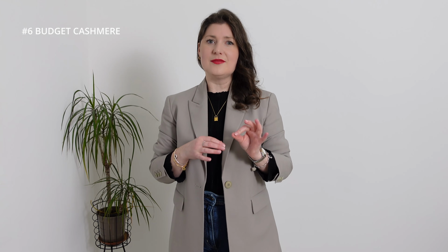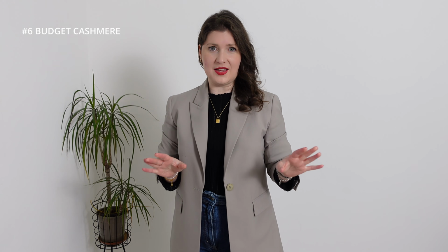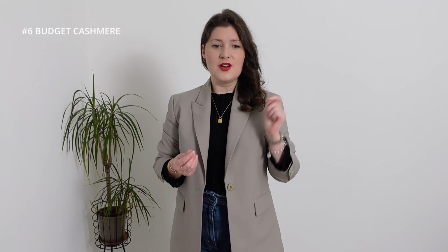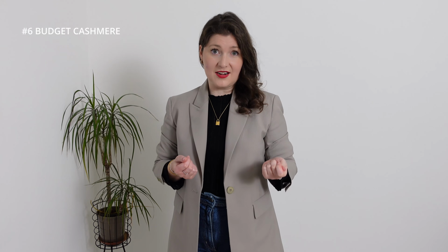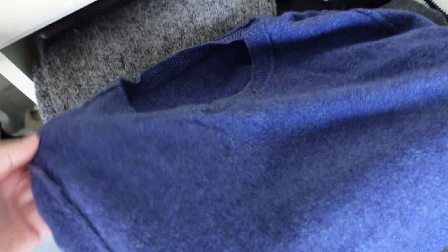My next tip is around budget cashmere. Now, look, when it comes to cashmere, there are different qualities. There's no doubt about that. And if you go for high street or budget cashmere, you're not going to get as thick or as long of a yarn as you are if you go more expensive or upmarket. However, I have found that budget cashmere or high street cashmere is still very good value for money.